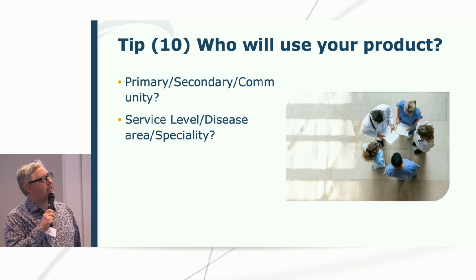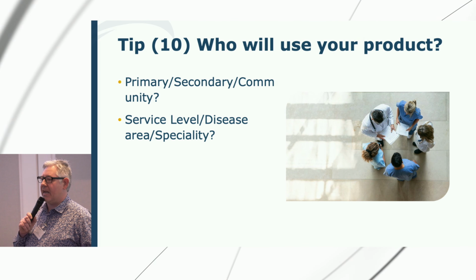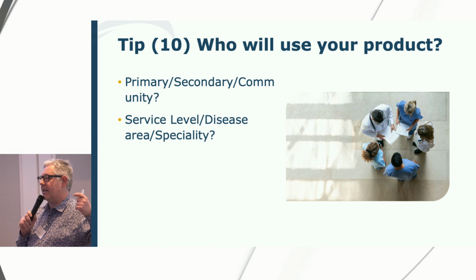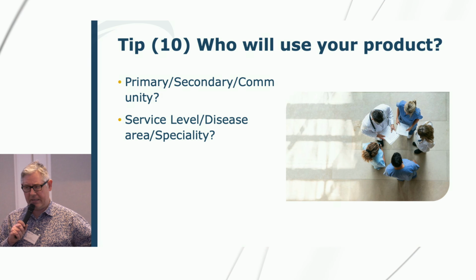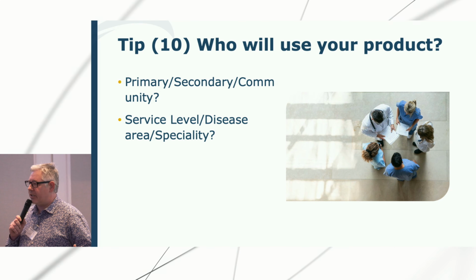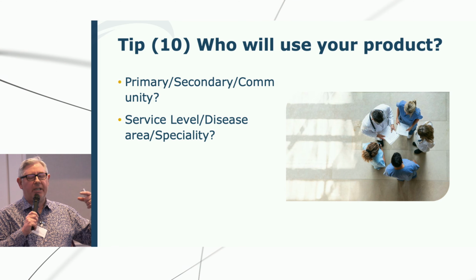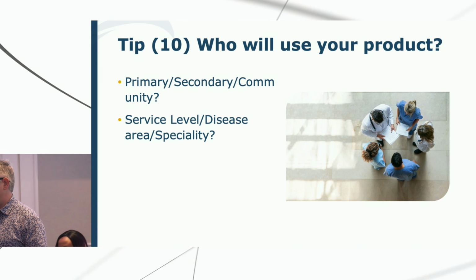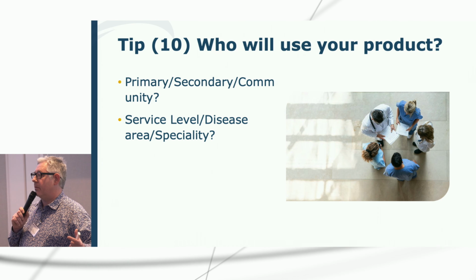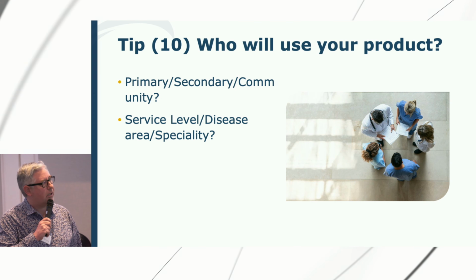So the first one is, who is actually using your product? So thinking about the end user. Now, if you start off at the top level, if you're primary care, secondary care, community, etc., it's fairly straightforward. And then you dig into, is it based on a disease register? Is it a speciality? What is that speciality? And then when you drop down a further level, an organisational based level, do the organisations work the same? Well, the chances are they don't. So it's getting an understanding of who is actually the user.